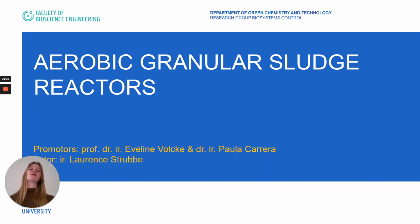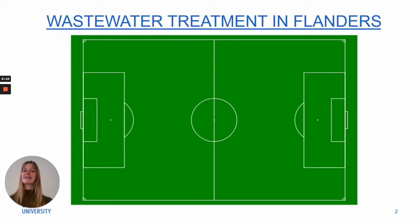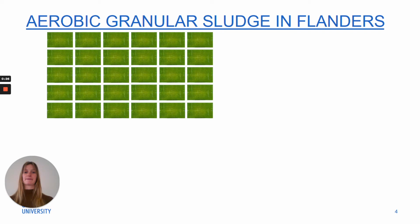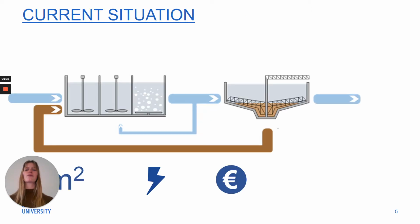Before I convince you that aerobic granular sludge reactors are the future for wastewater treatment plants, I need to ask you a question. Do you know how much space we need to treat the wastewater of the whole Flemish population? Well, we need 120 football fields. But if we could replace all the activated sludge plants by aerobic granular sludge plants, we would only need 1/4 of that surface. But sadly enough, almost all municipal wastewater is treated in continuous flow reactors with activated sludge.